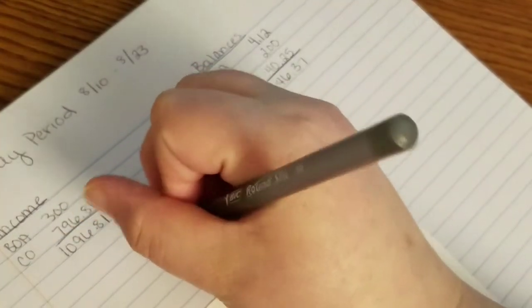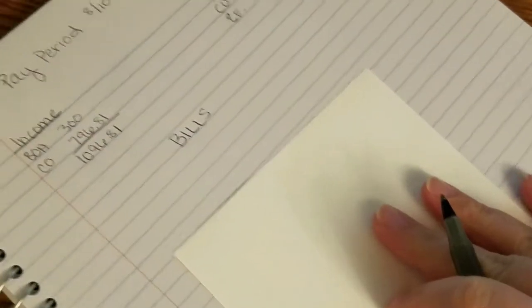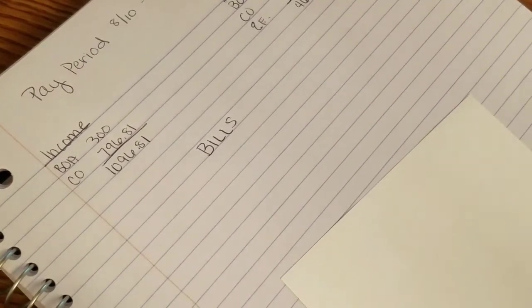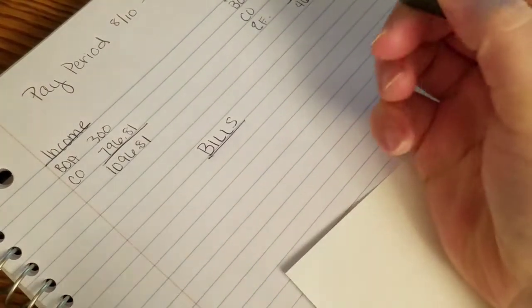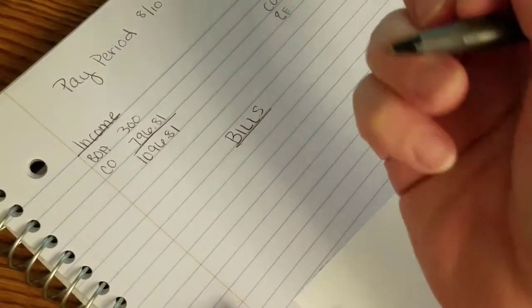Alright, now comes my actual bills. What I do when it comes to my actual bills, expenses, whatever you want to call them, I just call them bills.